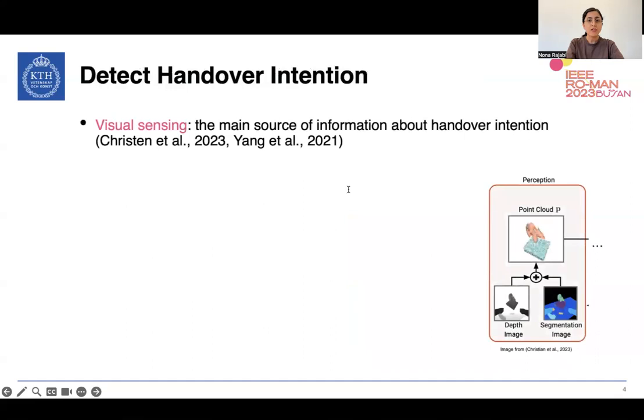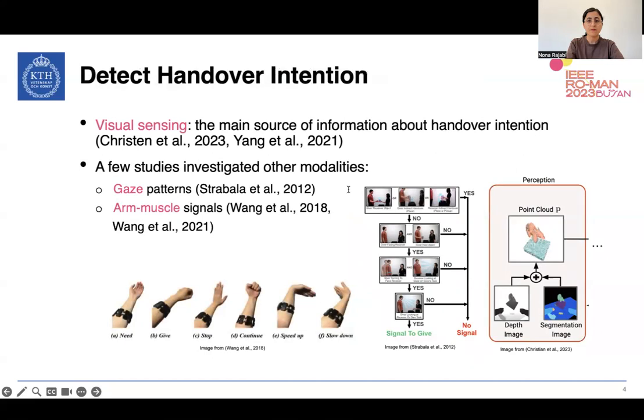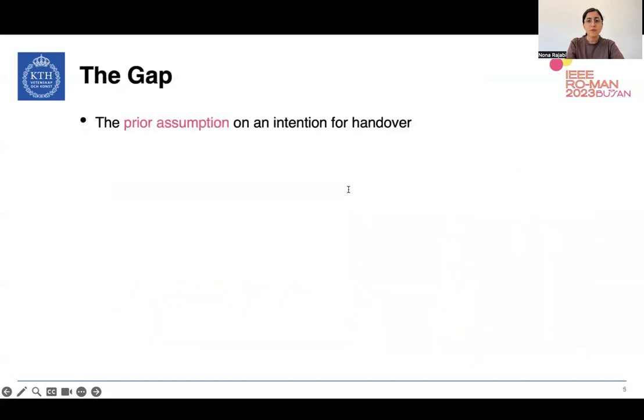Existing methods for handling human-to-robot handovers mainly employ visual sensing to detect the handover initiated by the human. A few studies have investigated other modalities such as gaze patterns between the giver and the taker or arm muscle signals. However, in many of these works, the object handover is assumed a priori, which means there is no need to detect whether a handover is going to happen or not, but it's more about when the handover is happening. Moreover, the handover detection using vision-based modalities happens only after the handover has been started.